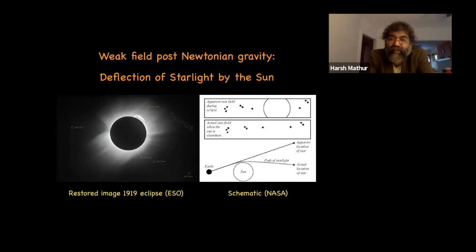So I want to tell you a little bit more about what happens when you have small corrections to Newtonian gravity. Another famous prediction of Einstein's was that when you have starlight passing close to the sun, it'll deflect, as you can see in this image on the bottom right. That's greatly exaggerated. The light actually goes almost in a straight line. When it grazes the sun, it bends very slightly.